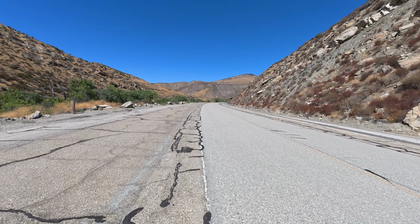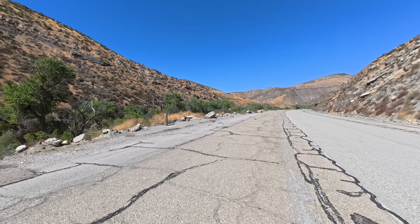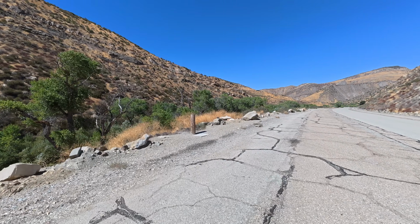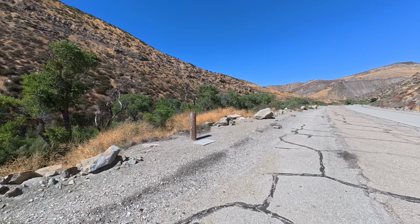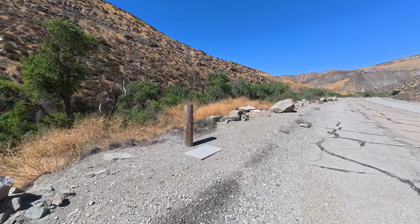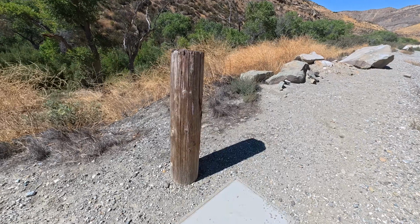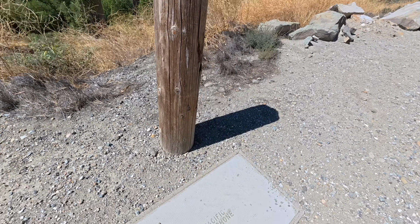Looks like there's a pole sticking up over here. Let's go take a closer look. I see something in front of it. Pacific Telephone. So yeah, this has been here for quite some time.